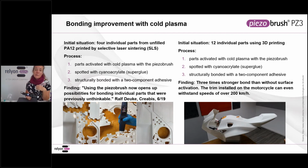So this is one of my favorite examples. We're looking at PA12 printed parts. They're SLS printed. This is a customer of ours near Munich, and what they do is they print prototypes for the automotive industry. Of course, typically these prototypes are bigger than their printers. So what they have to do is join the individual parts, and they use the piezo brush on basically all of these parts because they have seen that they can increase the bond to be 3 times stronger after this piezo brush treatment than just basically spotting them and gluing them together.